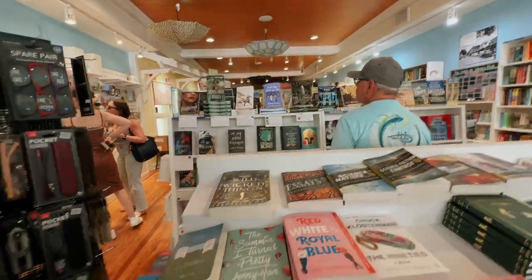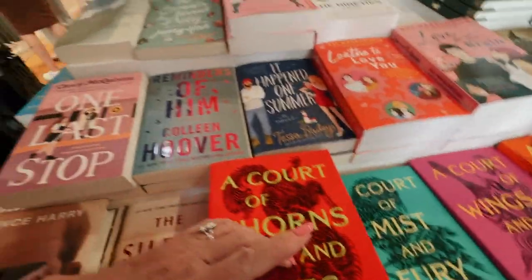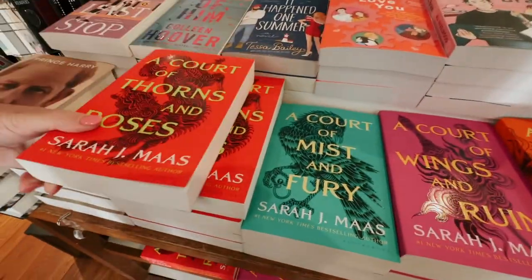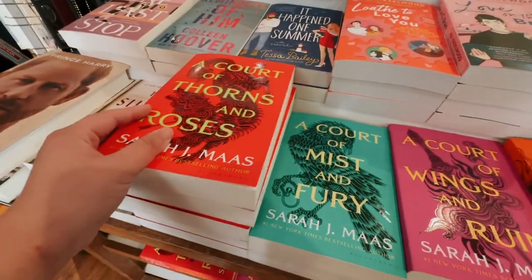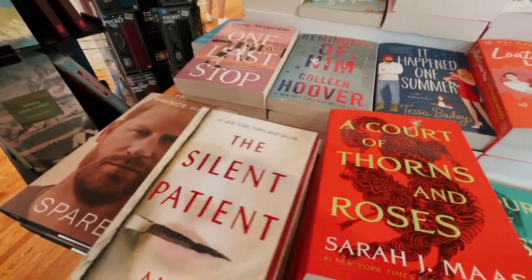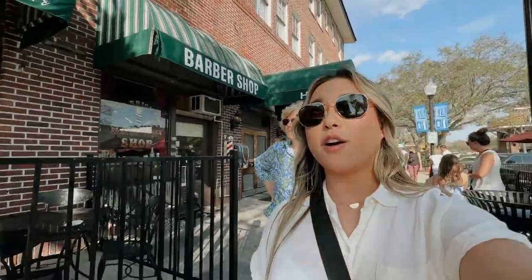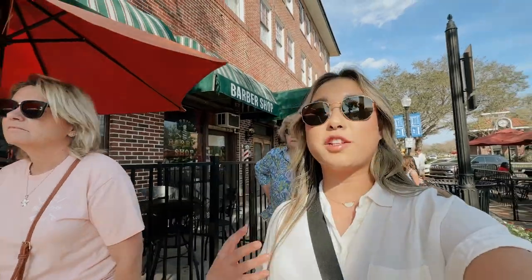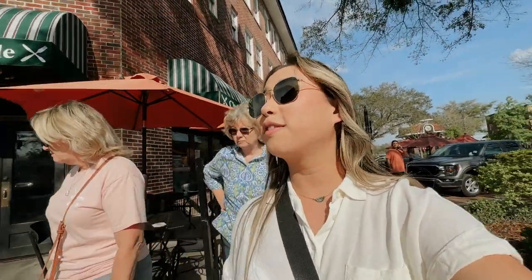We stopped into the Winter Garden bookstore. This is the collection Francie and her sister are reading. What is it about? I have no idea. Oh, The Silent Patient. Okay, I've heard so many things about this. Maybe I'll get this one. Oh my gosh, it's right here. It's a sign. So when we were in the bookstore, I was seeing all these books that have been talked about in podcasts, but I didn't end up getting anything. But it was cool to read the back and see the book and realize it was cool.